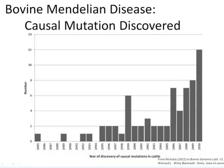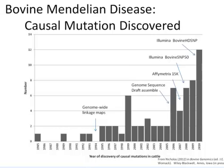And finally, all these genetic advancements have also helped us find the causal mutations for diseases. If we look at 1985, the first causal mutation for a genetic disease in cattle, inherited gold error, was found. It took 5 years for the next one, and pretty much another 6 years before it really took off. Once we had the genome assembly and then started having all the SNP chips, the rate of identification of these causal mutations has really taken off. And this has really helped in my research today on the Weaver cattle.